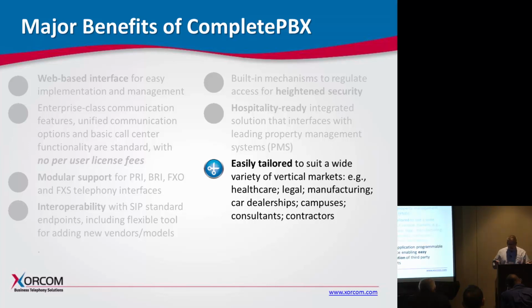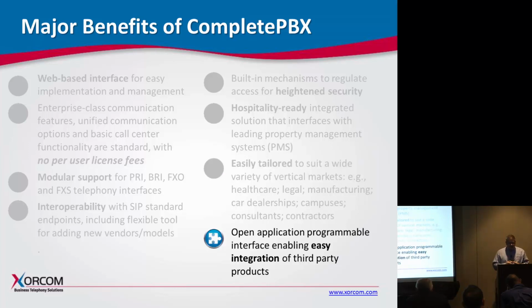And lastly, open application programming interface. So it's easy to implement third-party applications. While I've talked about Complete PBX being a comprehensive solution with a very, very rich feature set, there are specialty third-party products that may be appropriate. So for example, we do have basic call center built into our solution, but if you have a very sophisticated call center, you may need requirements beyond what we can provide. That's what I'm talking about when I talk about third-party integration. Okay, so that's Complete PBX.